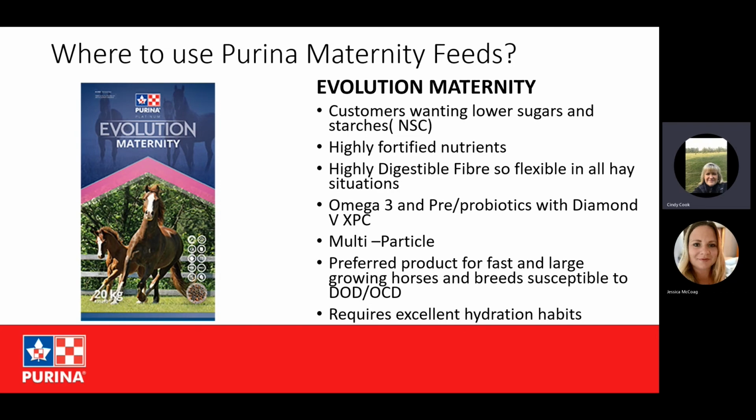Omega-3 and Prime Probiotics with Diamond V are another great part of this particular product. And the format is multi-particle. It is the preferred product for fast and large growing horses and breeds susceptible to DODs and OCDs. However, this product does require excellent hydration. It does contain very digestible fibers.